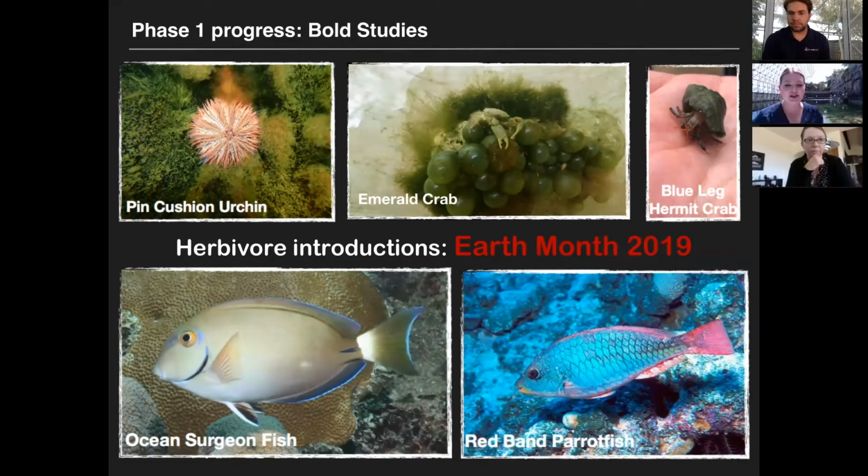So you can see up on the screen at the bottom there, you can see the ocean surgeonfish. That is one of the animals. We added 22 of those guys, and then we had the red-banded parrotfish. Those ones, we added 2 of those, and we plan to continue to add more species of fish as we move forward in this project to really help us keep that algae under control. A healthy balance of algae is good in a reef system. You just don't want it taking over the corals.